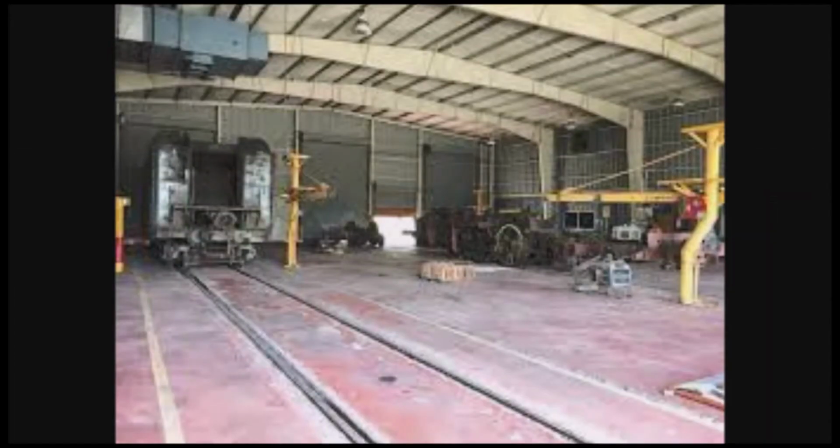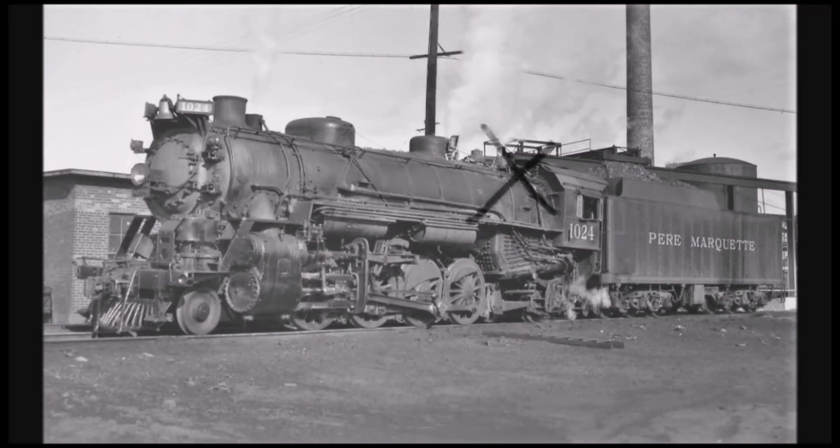But hope isn't lost for the 587. Once the ITM can raise enough funds for the locomotive's restoration, she will eventually return back to Indiana once the restoration is complete. It's also worth pointing out that those Nickel Plate Mikados looked very similar to the Père Marquette's Mikados. Okay, some of the Père Marquette's Mikados.